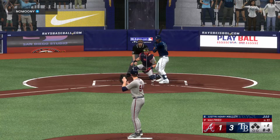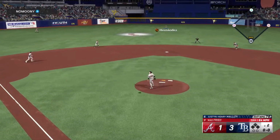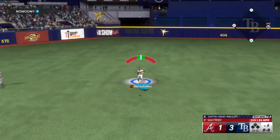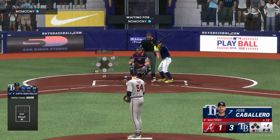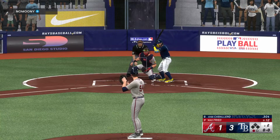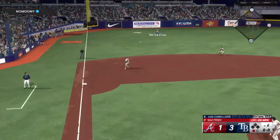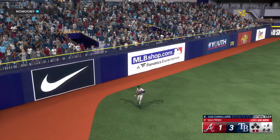Justin Henry Malloy getting ready to hit. This one in the air, center field. Hernandez settles underneath it, and he makes the catch. And there's one down. Now it's the shortstop, Jose Caballero. Now a screamer into the outfield. De La Cruz right there to make the grab.